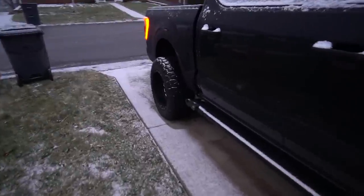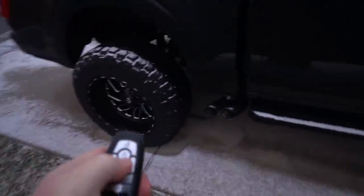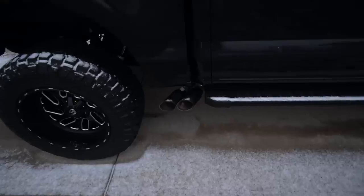It's so early in the morning, and I don't know how to start videos early in the morning. We got more stuff for the F-150 here. This is over 100 pounds. That's most likely coming up later in the week. But first, cold start.